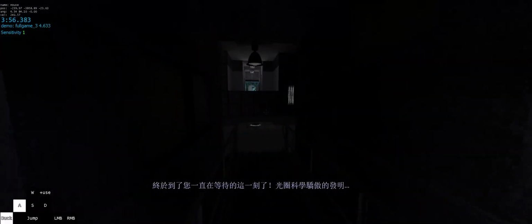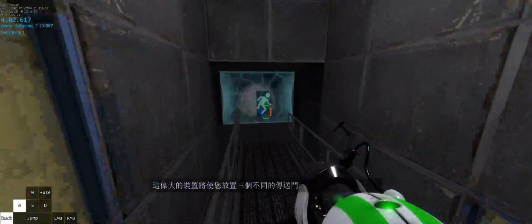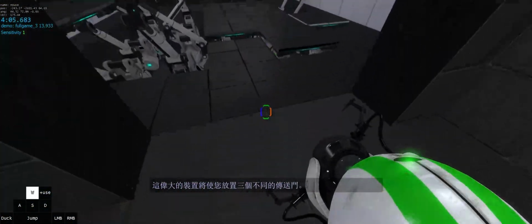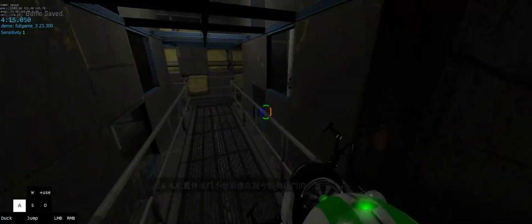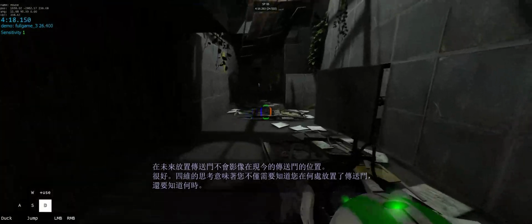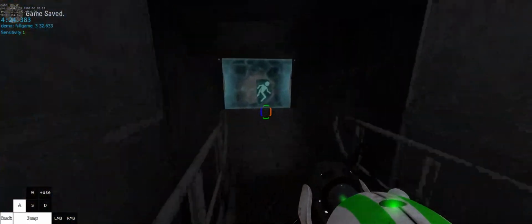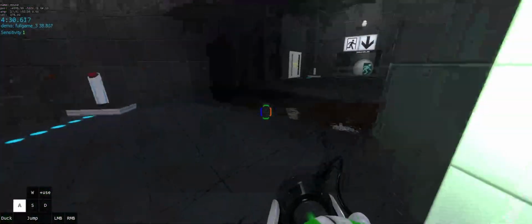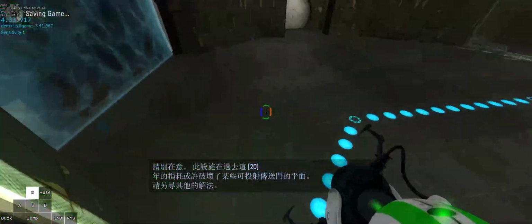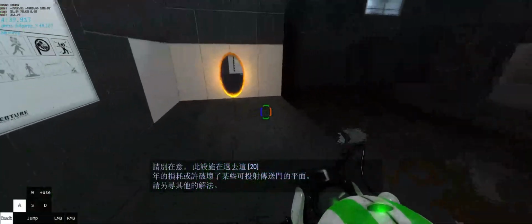And now, for the moment you've been waiting for. Aperture Science proudly presents. This marvelous device will allow you to place 3 different portals. For now, however, to introduce you to the concept of portals in different timelines, the time portals will be placed for you. Good. Thinking in 4 dimensions means not only knowing where to place your portals, but also when. Please ignore that. The decay of this facility over the past 20 years may have caused the destruction of some portal surfaces. Try to find a way around this.